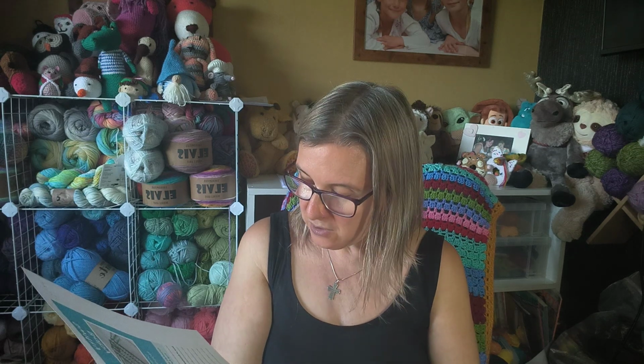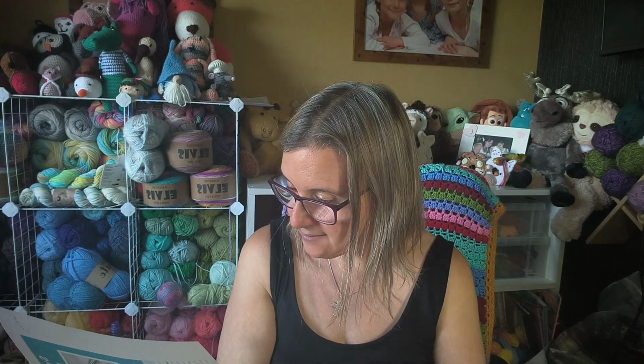That's where I got confused, so I'm sorry about that. Anyway, they also do the same in an adult pattern, which is coming soon apparently. I'm not sure how long the pattern has been out for, so I'm not sure whether there is or not, but that's what the pattern says.